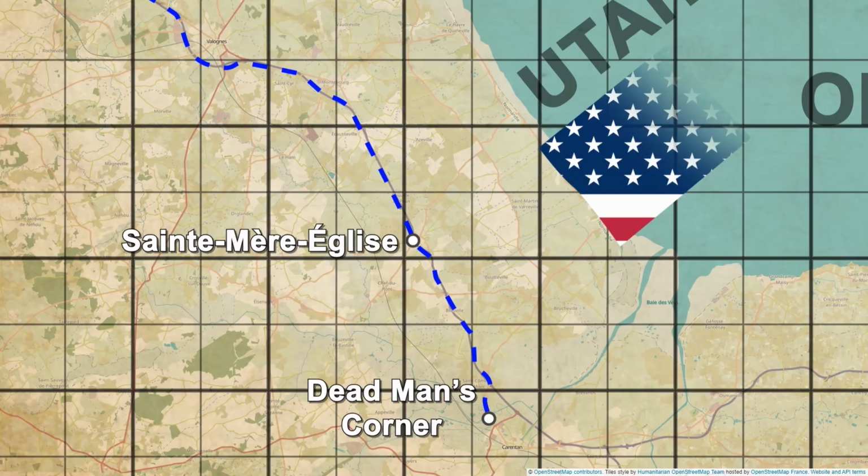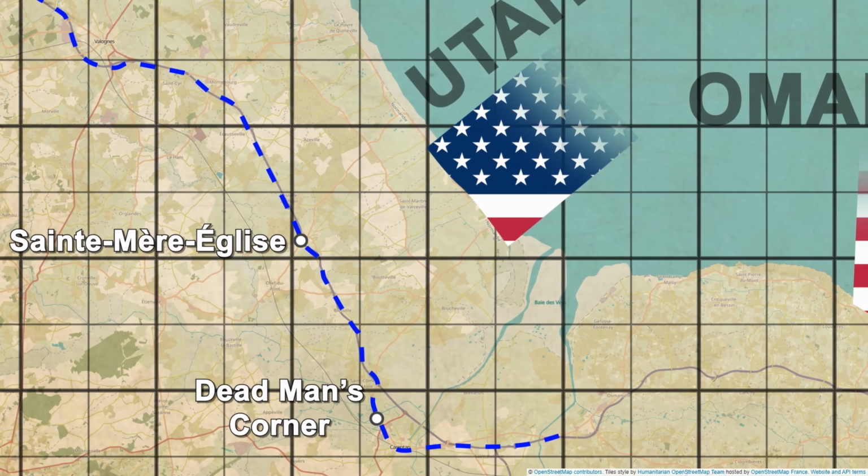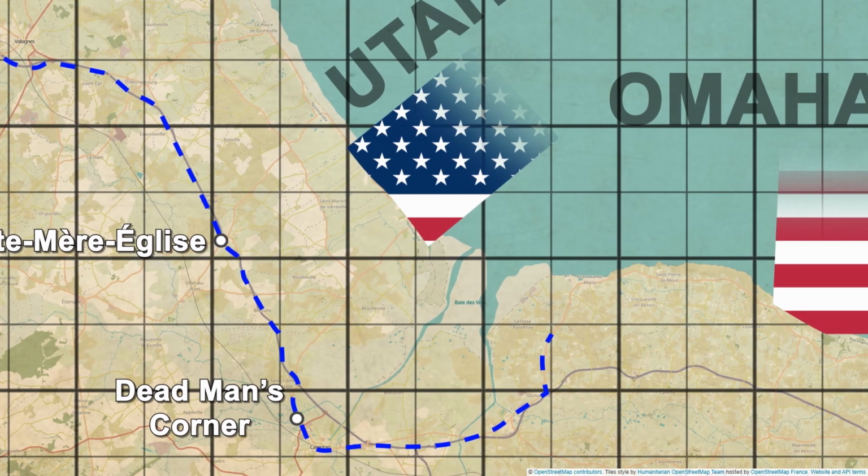Let's move on. All the way over to Point du Hoc and have a look there too, where the Americans were.